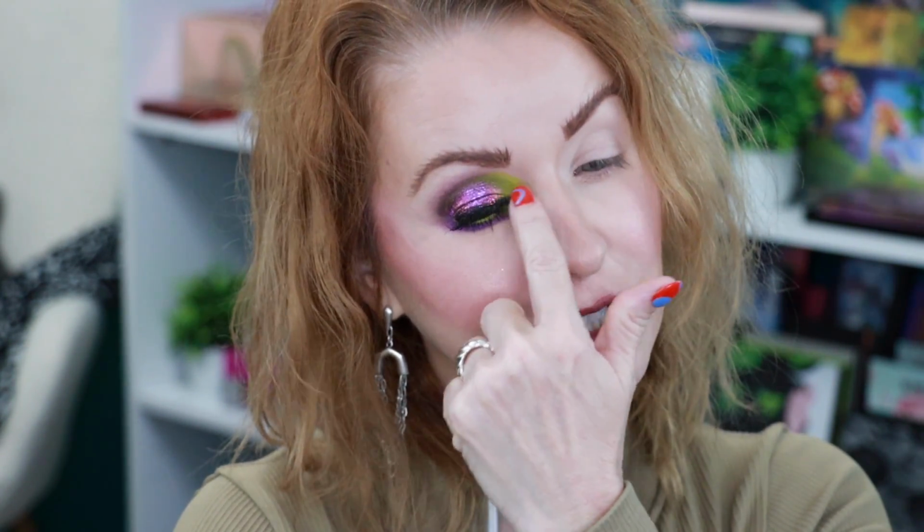Okay, guys, so here's the completed look number 1. I don't like it. I don't like it at all. Wrong decision putting this liner in the inner corner. I think it looks great on the lower waterline, but I don't like how they mesh together. The saving grace was this beautiful duochrome, which I think the duochromes are great, but I think when it comes to the actual liners, use them as liners.